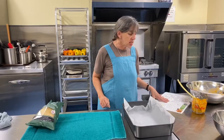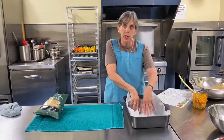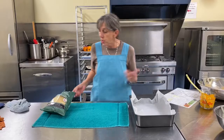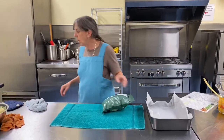Now I will say this says to do it on a baking sheet, so like a flat sheet. I kind of thought I wanted the sides to help hold it, and my vision was that that would go straight to the table. So if you've got a nice casserole dish or something like that, but by all means do it on a baking sheet if that's what you want.